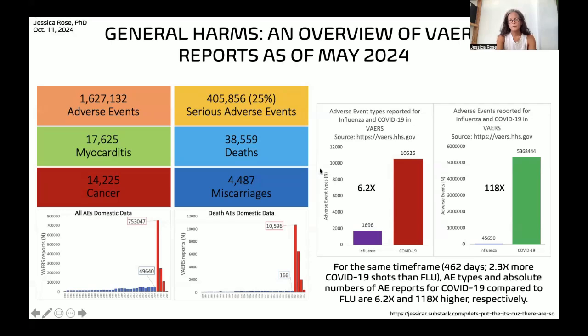And this isn't because more shots were doled out or whatever excuse the safe and effective narrative holders want to propose. I time-matched the number of adverse events and the number of adverse event types between influenza shots and COVID shots over a period of 462 days. And although there were 2.3 times as many COVID shots doled out as flu shots in this time frame, there were 118 times more adverse event reports in the COVID product context, and perhaps even more alarmingly, there were 6.2 times as many adverse event types.